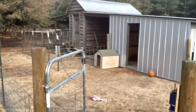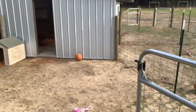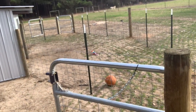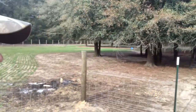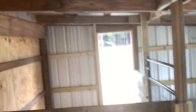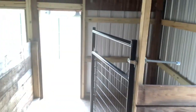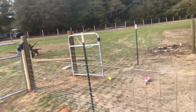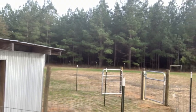So, kind of just an overview. I got four pens going all the way around to the other side. And they each go in here. That is their new bed area. And this is actually two pens here, and it goes out this way. So we went in over there, went in over there, and we got two here.